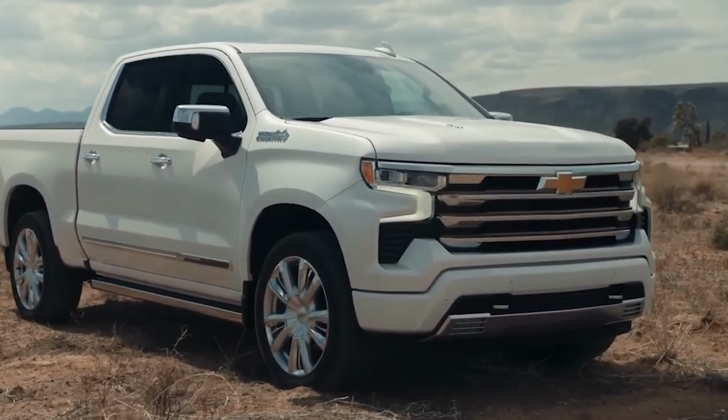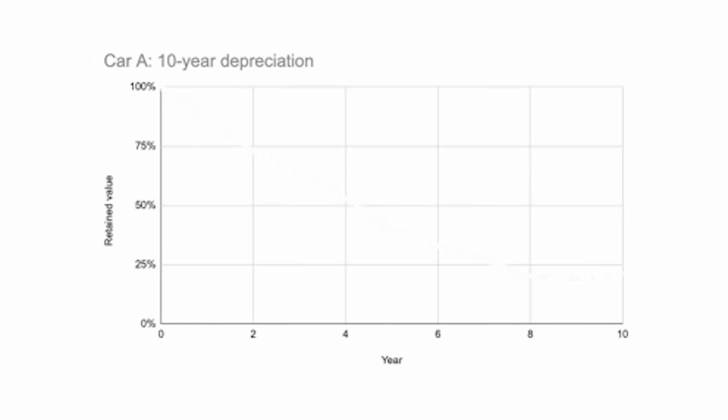And vehicle depreciation is a real thing. I mean, just after 2 years, a vehicle is usually worth 25% less than new. And after 7 years, it's worth just 25% of what it was new.